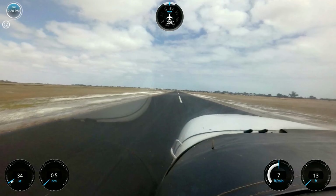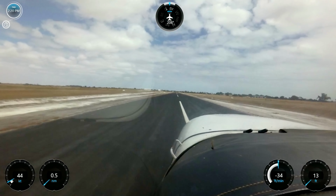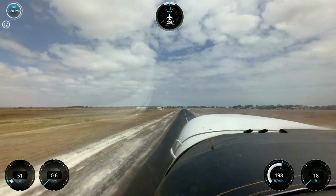Airspeed is alive. 18 knot headwind. Wow. There's 58 and rotate. Off the brakes. And away we go.